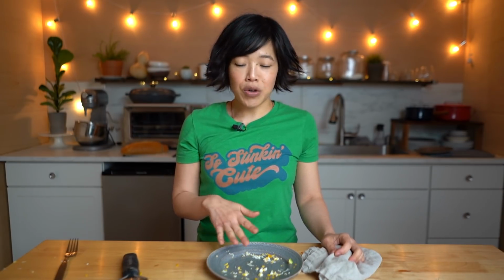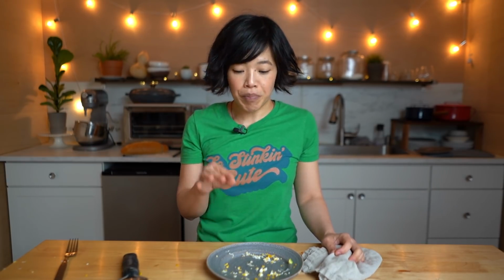So there you have it, my lovelies, the grated egg avocado toast. Totally, absolutely scrumdiddly. I definitely recommend the mayo, even if you're kind of skeptical about it. I think it works really well, both for the avocado and the egg. It has kind of that egg salad flavor. It just works really well.